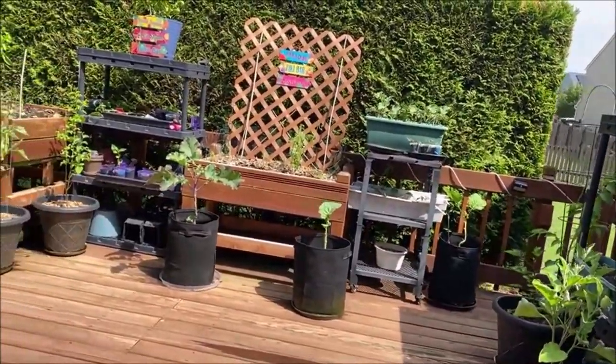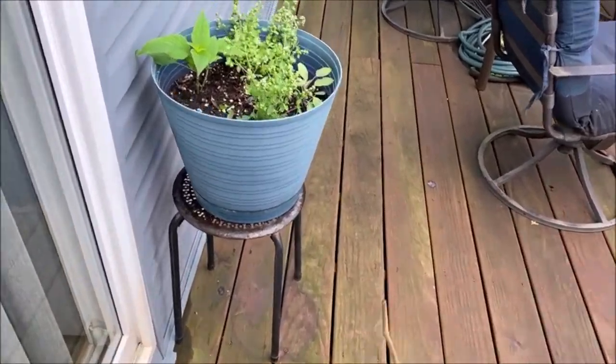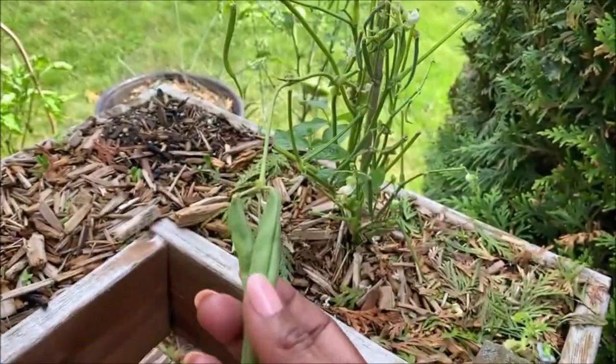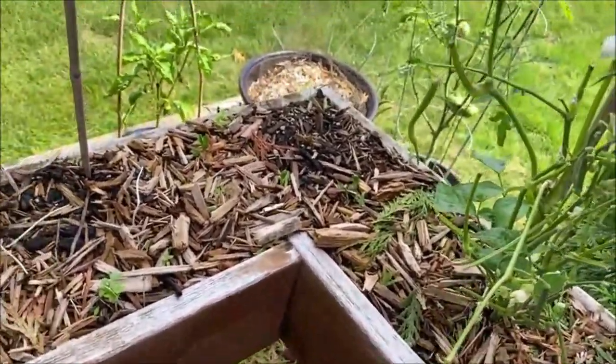Should have brought some water out here, but this is the herb planter. I put it up on a little table now, a little stand. Might harvest a little of that across the top. Here are my peas. After these dry out, I'm going to pull that whole plant and put the peas where they need to be in here.